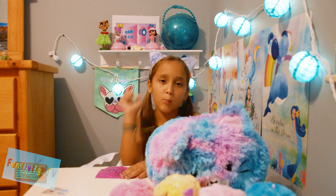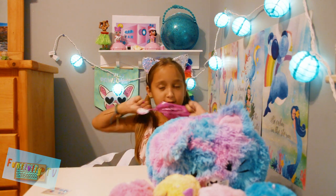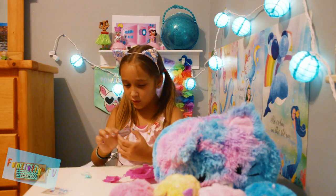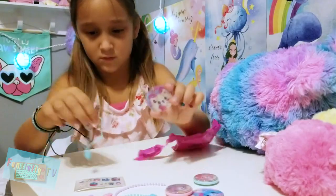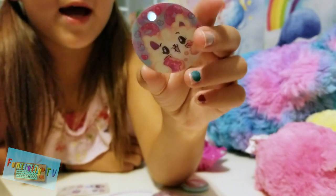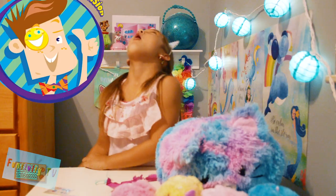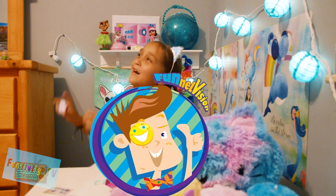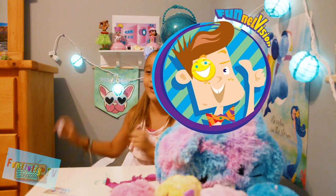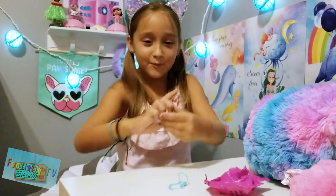So we didn't open the last bag, so let's open it right now. Aww. So cute. Got another one of these. And on the back it says, I love you so much. Welcome to so much fun. One room for everyone. We're having so much fun.